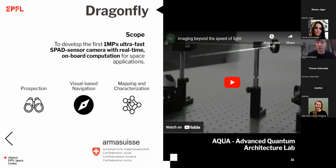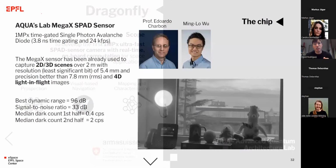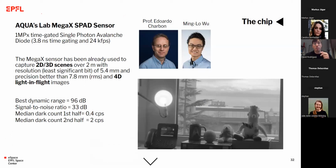navigation. The reason for that is that these cameras tend to be very fast. We're talking about frame rates that go up to 25,000 frames per second, if not higher. And as I said, they are very sensitive, so the dynamic range tends to be way better than traditional optical sensors and cameras.